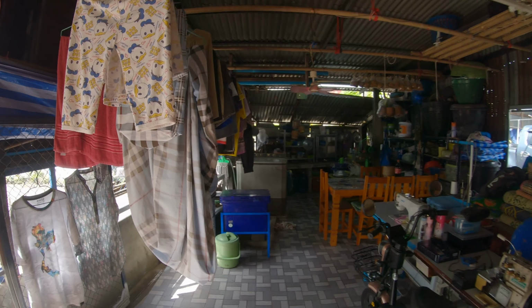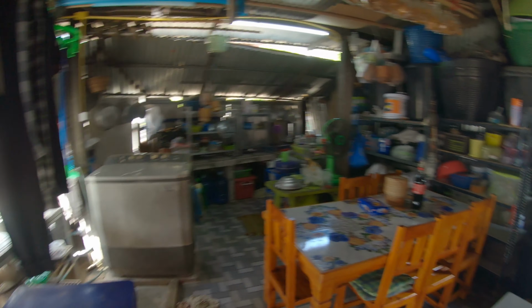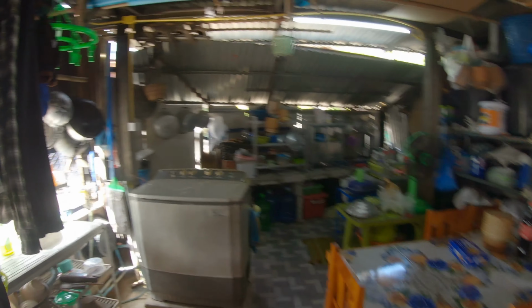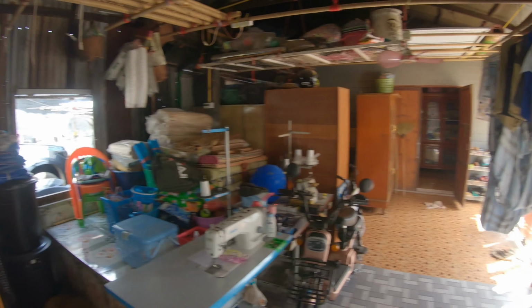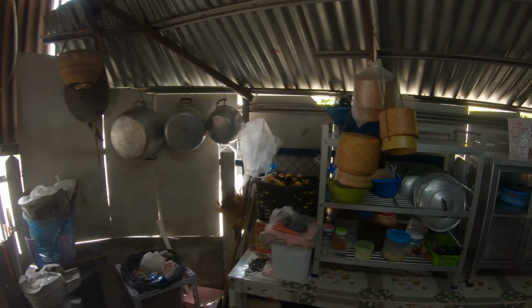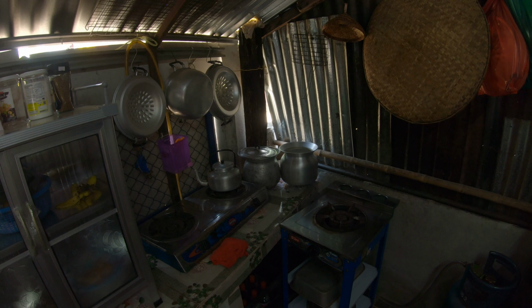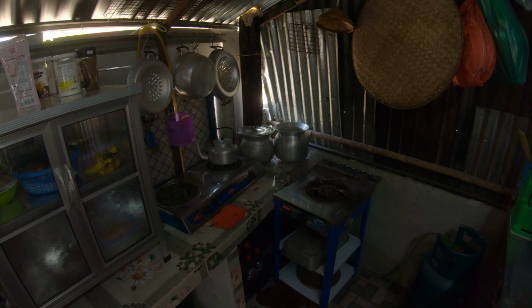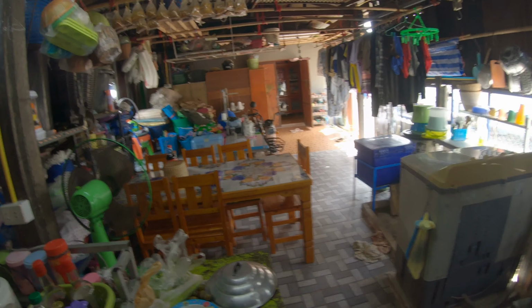Right, this is the communal area where the kitchen and the family table is located, and the hub of the house, really. This is the communal area where everyone sits, natters, and eats. This is the kitchen, and bear in mind, that little stove there is just one ring. They cook on a wok, and all dishes are cooked from that one ring for the meals.